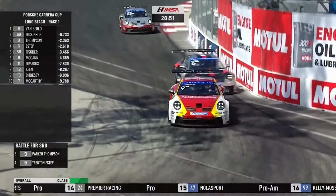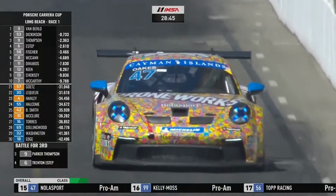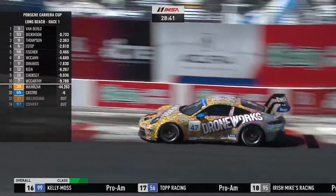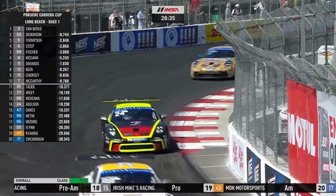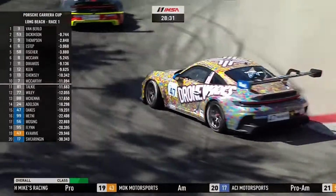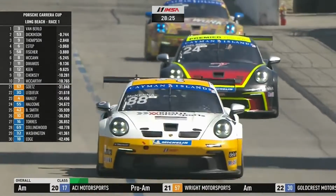And now this is probably the biggest lead that there has been between the first two, as they round the hairpin, just about to complete lap eight. It was the new fastest lap overall, right, by the last time around by Kai Van Berlo in the lead. So the Pro-Am leader is the multicoloured number 47, and thanks to Keith and the team for showing us that car on our screens.